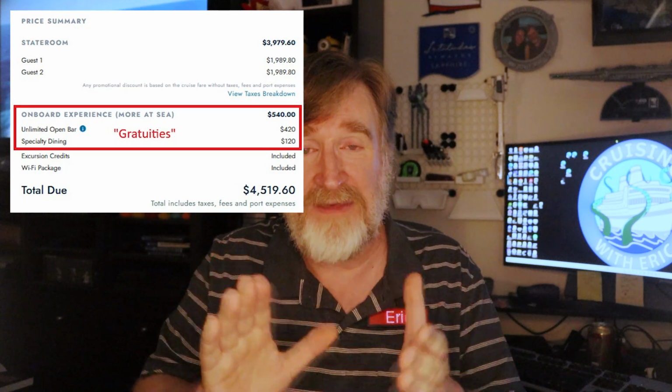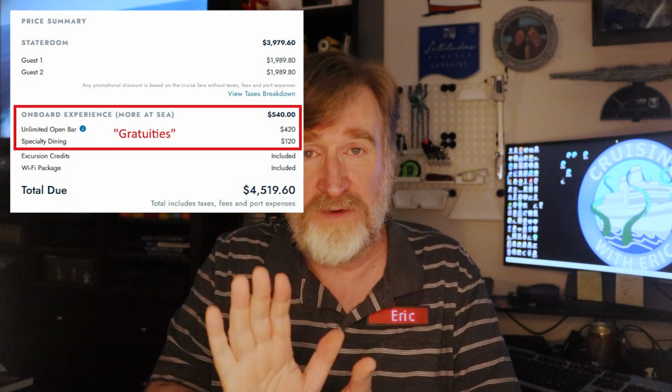And you have to pay that when you make the payment on your cruise, 120 days before sailing, or later than that if you book later than that. But you have to pay those gratuities if you get the drink package and the dining package. You have to pay them when you pay for the cruise. So that's done. Put a pin in it.